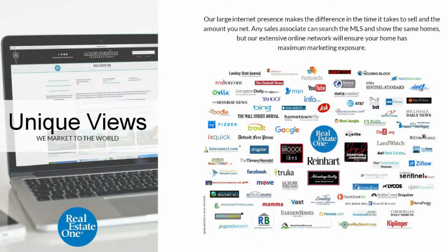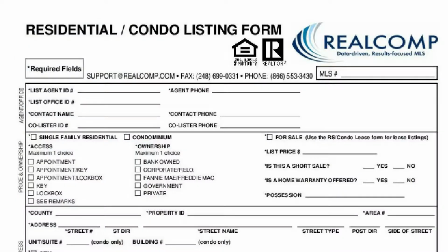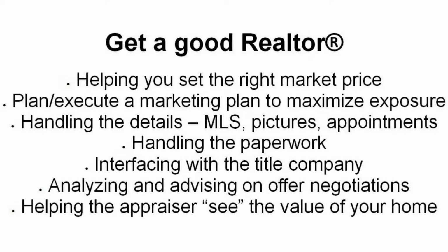They also plan and execute a marketing program to get it out there on the internet and the other places where people can see it. These days it's primarily the internet where people are looking, and they're looking using their smartphones, so you need it on an internet site that supports smartphones. They will handle all the details of getting the MLS listing done and all of the paperwork. They also interface with the title company. You will need, as a seller, to have title work done, so they'll take care of interfacing for that. They'll help you on looking at, analyzing, and responding to or negotiating on any offers that come in. And they'll help the appraiser, when you get to that stage, hopefully see the value that the house has that they put into the pricing.